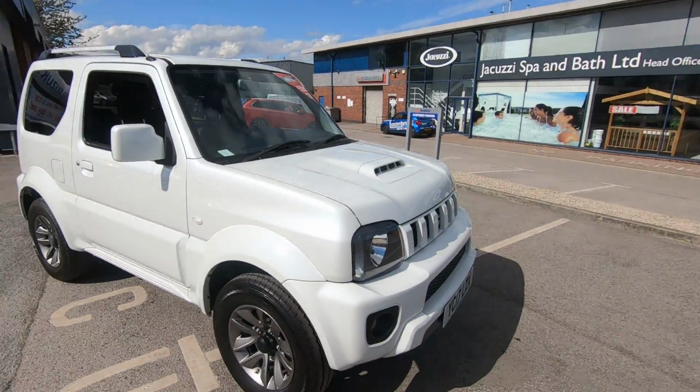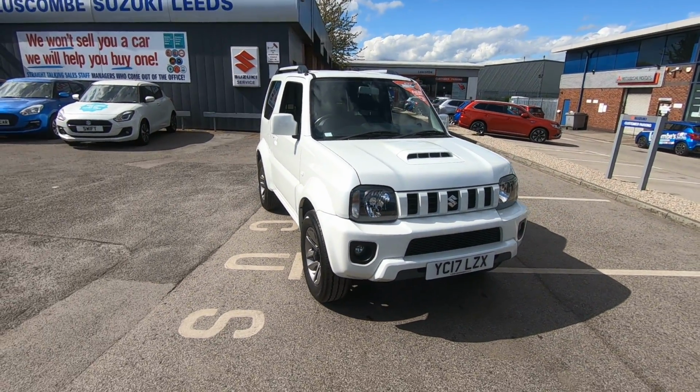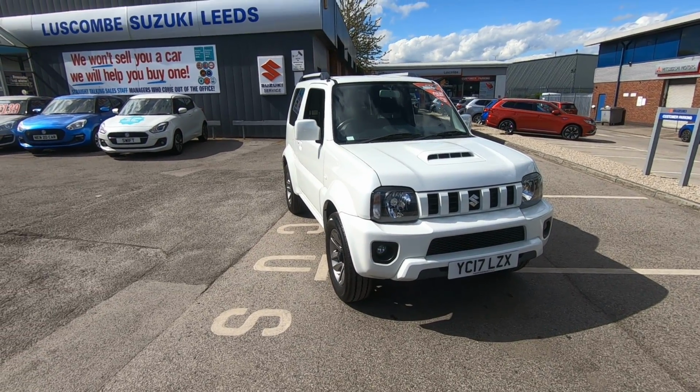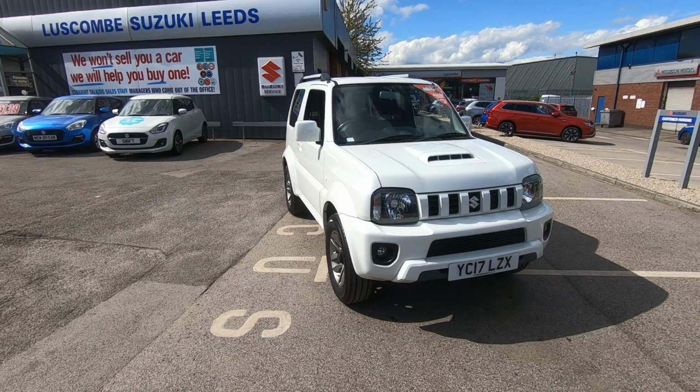So prior to leaving the dealership, this vehicle will leave with a full 12 months MOT, a full main dealer service carried out by our Suzuki approved technicians.